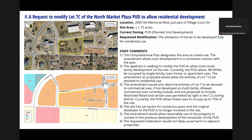The site has sat vacant for numerous years. The original developer of the PUD is no longer involved in the site. Staff views that the PUD would allow reasonable use of the property in the context of the previous development of the remainder of the PUD. It's largely been developed out as some limited office with a lot of multifamily. Staff views that the modification would not likely cause harm to adjacent properties.